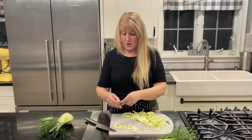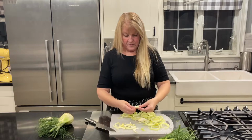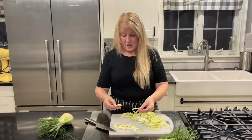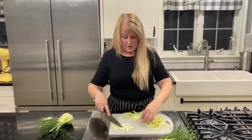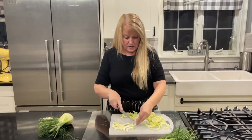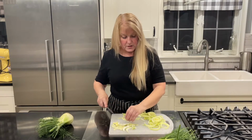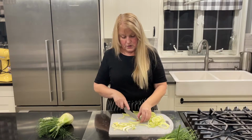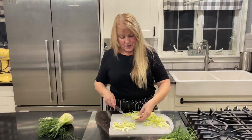That one doesn't want to come out. That I think is pretty much the last big rooty thing. And then just, that is a root piece, and then I am just going to cut these in half to make more bite-sized pieces.